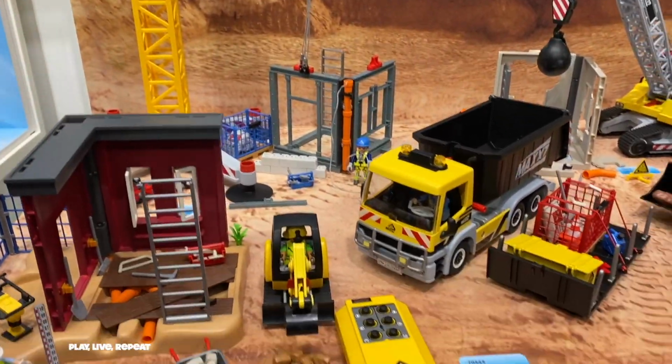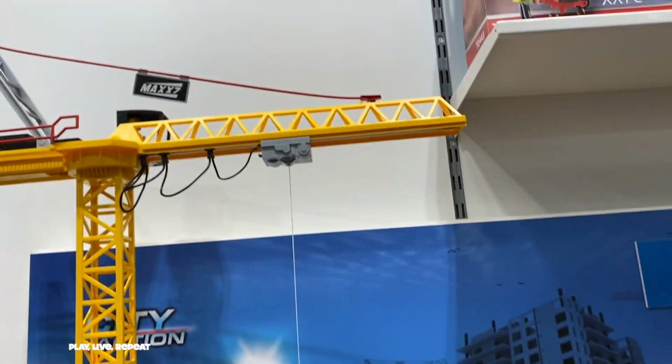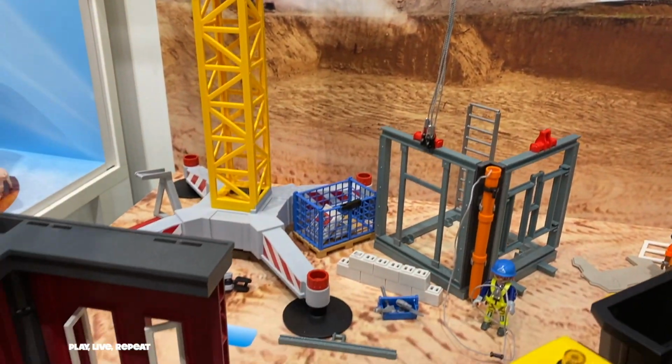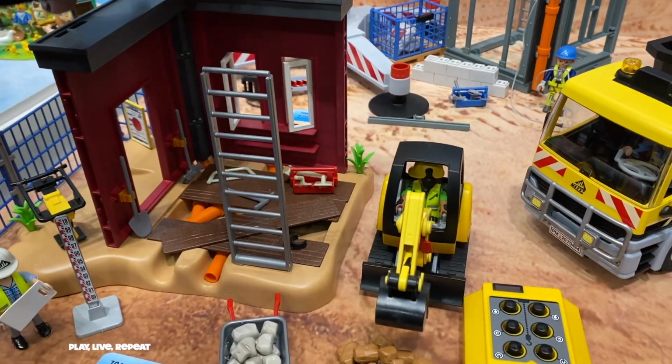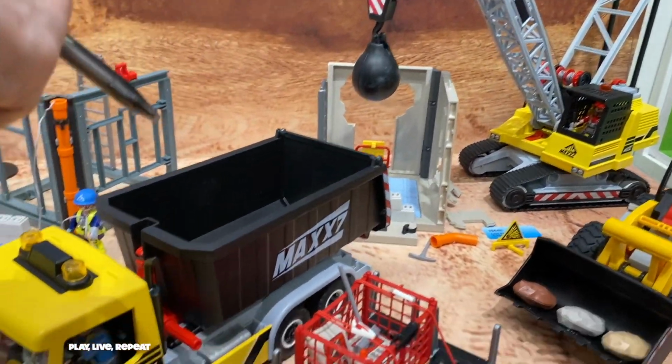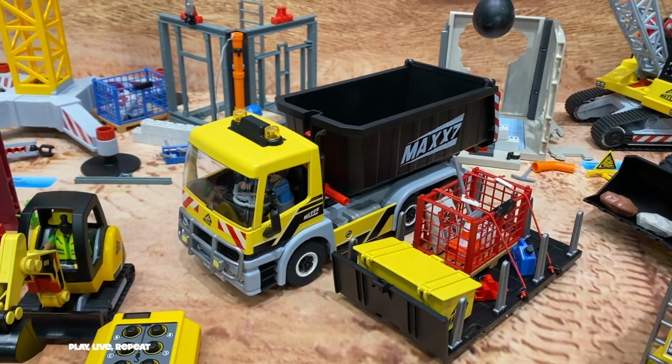Playmobil brings the world of construction to life with a versatile line of machines that takes the imagination to new heights. The crane is remote control powered and can hoist heavy materials. Each of the playsets works together to create the ultimate construction site. All of these awesome sets come out this August 2020.